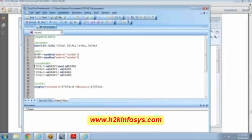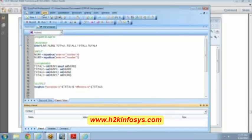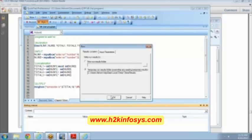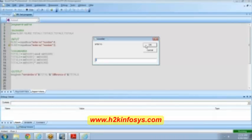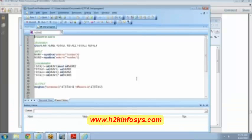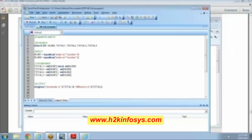Okay, go to view and then check the debug viewer and uncheck the information. Okay, execute it now. Do you see your debug viewer is there? If you want to see the values, run it step by step.